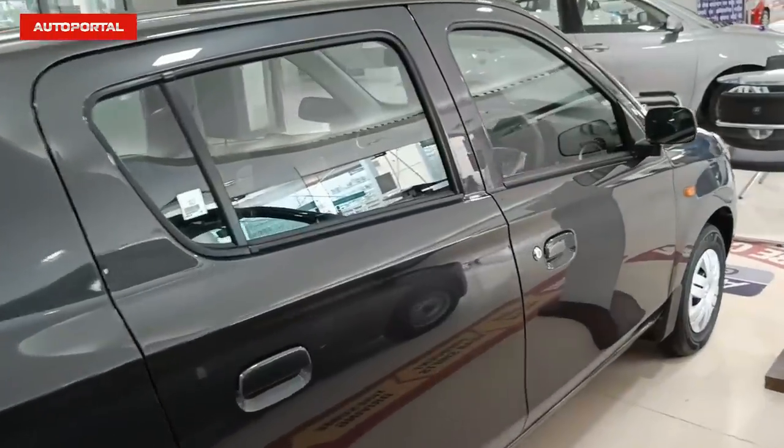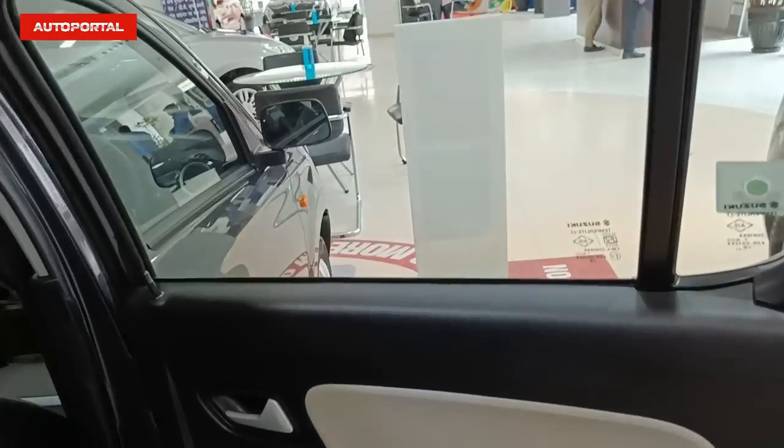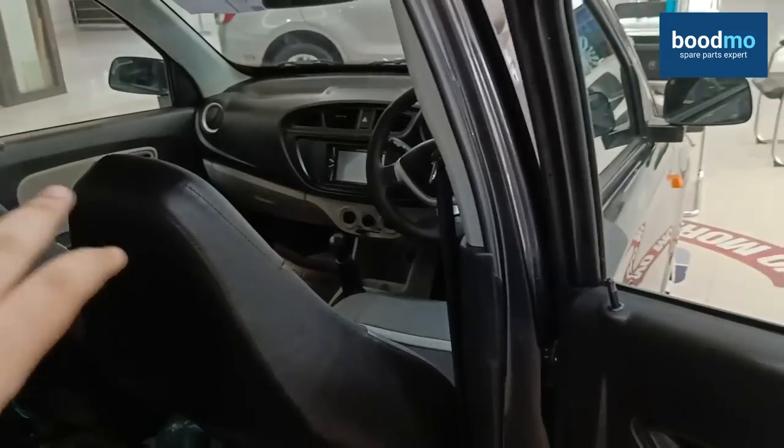Now on accessing the second row of this vehicle, you get these conventional pull type door handles, and this is how the door pad looks. Again, what Maruti Suzuki has done well is that they've created a contrast by offering this beige colored plastic, which actually breaks the monotony of the dark interiors as well as the seat cover combination, and looks quite good.